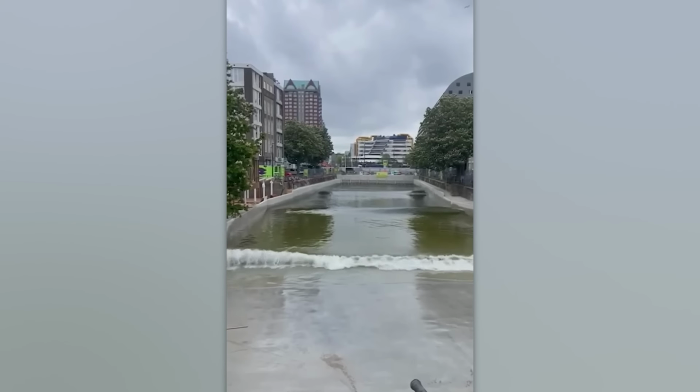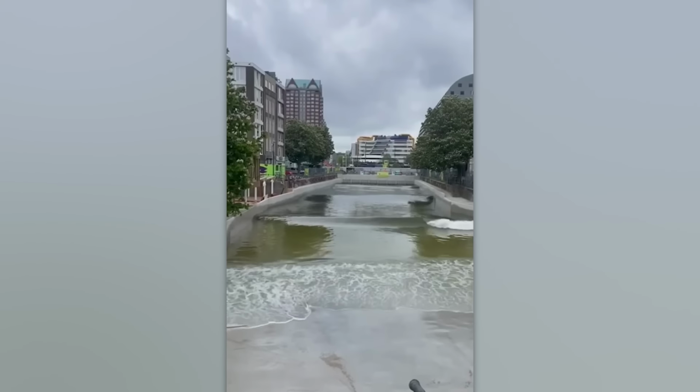As ships sail through the channels of other cities, pretty soon we'll have surfers riding waves here.